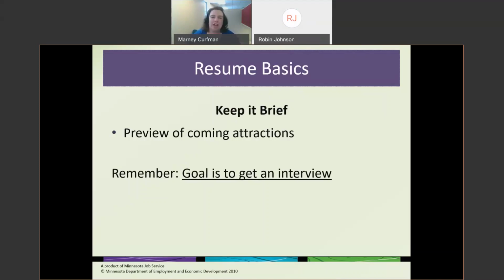So in the chat box, take a guess at this question. How many seconds or minutes on average does an employer spend reviewing your resume for the first time?